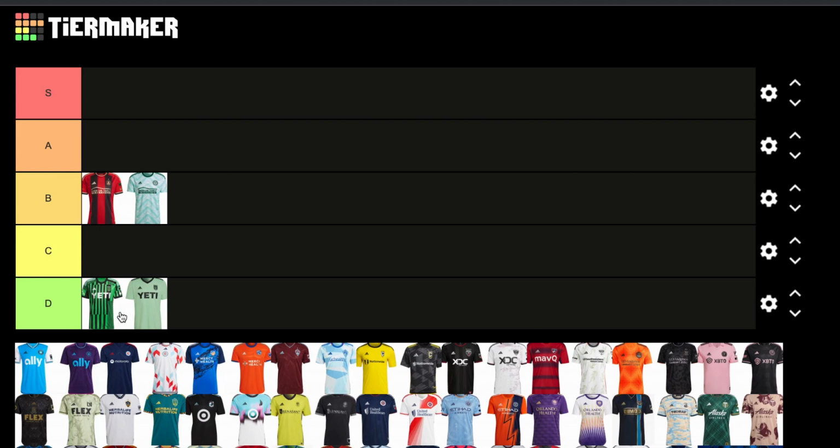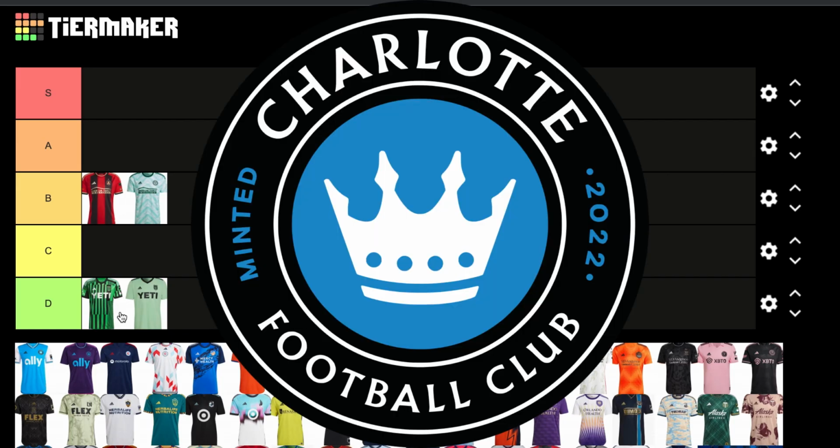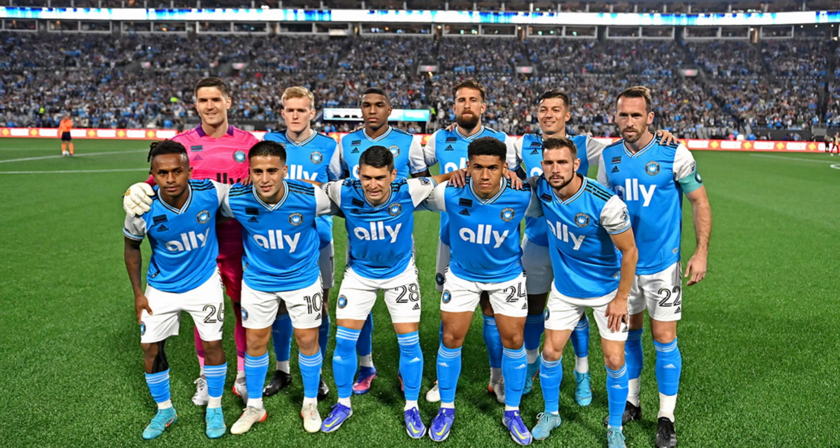Moving on, we got Charlotte FC. The home jersey is a bit basic, but it makes sense given the team logo and the team colors, so it's not too bad. The away jersey is also not bad. It's a pretty cool purple. So honestly, this goes into the B tier.